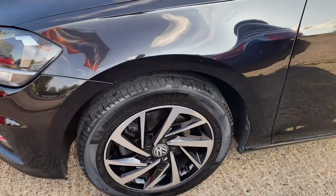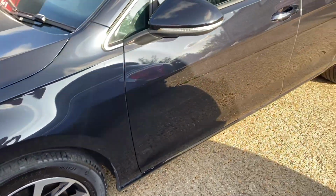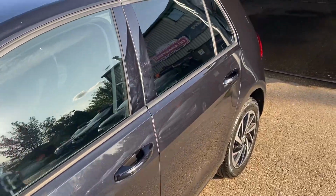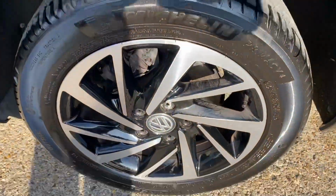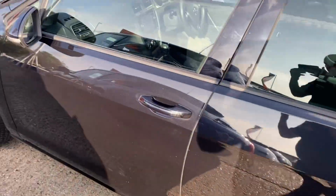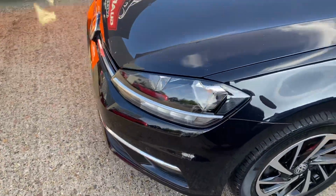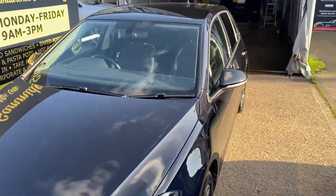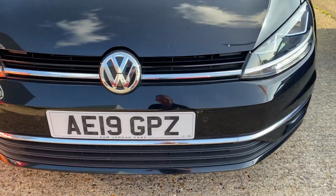This has the very rare and exceptionally economical 1.6 TDI diesel engine, coupled with the DSG double clutch gearbox. It's done just shy of 45,000 miles.